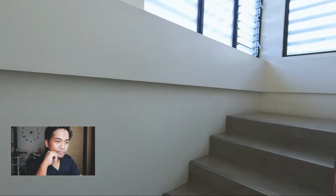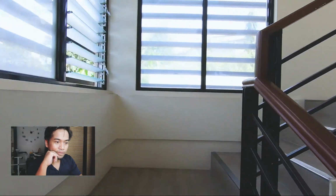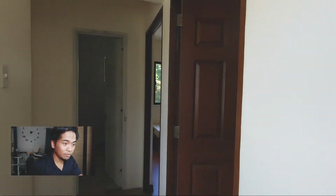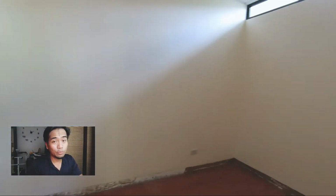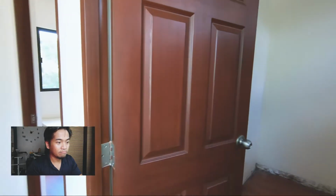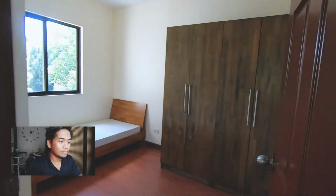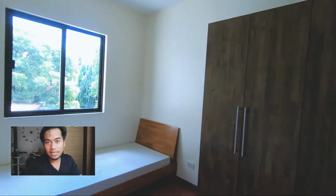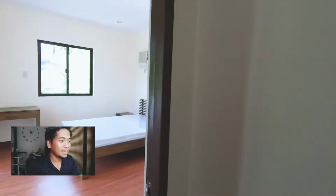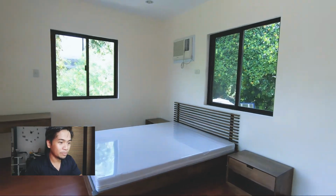So let's go upstairs. So many steps going up. It has 3 bedrooms on the 2nd floor. Bedroom 1. Bedroom 2. Furnitures again, not included. And the master bedroom.